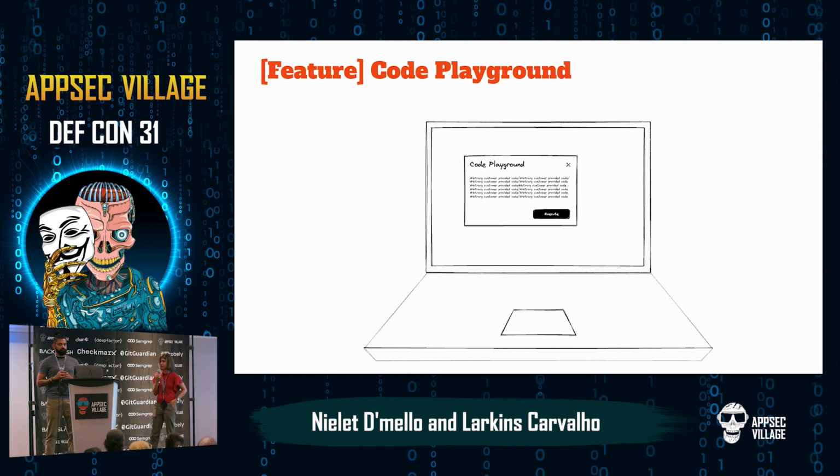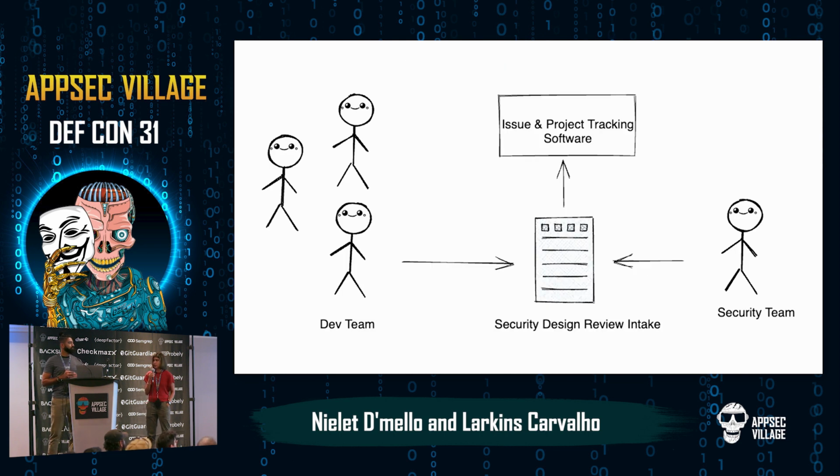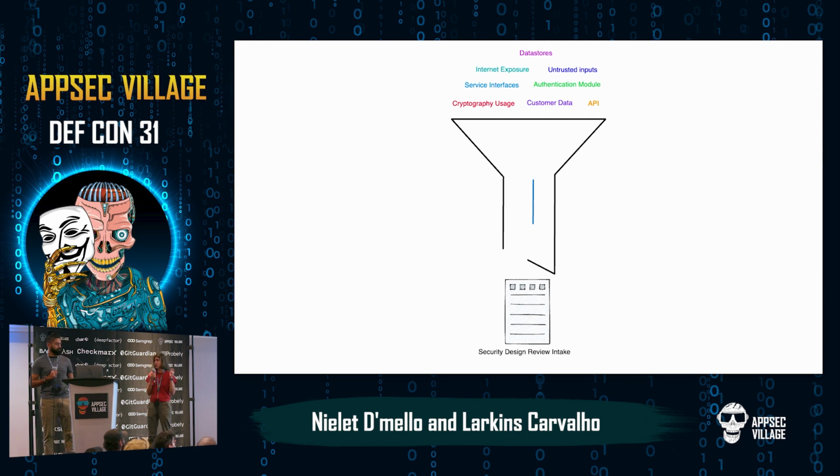It's a code playground. We all are pretty familiar with what a code playground is, right? So, they come in saying they want to do a code playground. We ask them to go through a security review intake. Then that security review intake should be hooked up to a good project tracking software. Now, what does the intake involve?